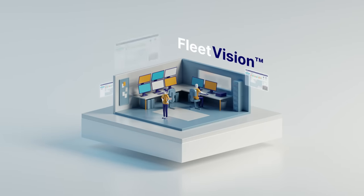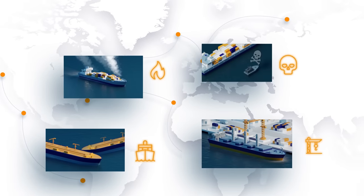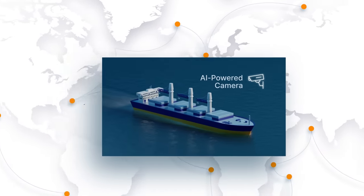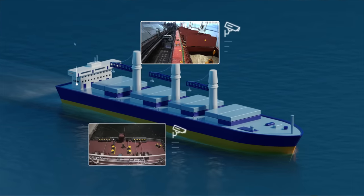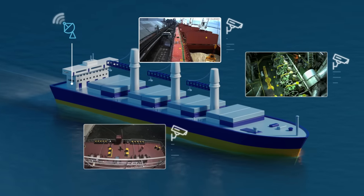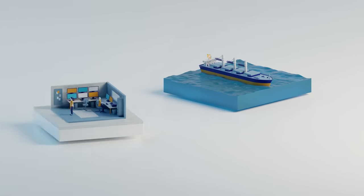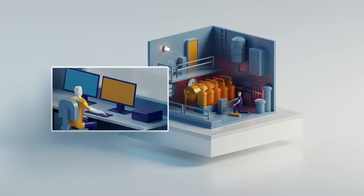ShipIn's FleetVision lets onshore teams support crew from anywhere in the world, identifying issues before they cost you. ShipIn uses AI-powered cameras to detect onboard events and alert you to safety hazards, missed maintenance, or navigational errors. That data is instantly shared from ship to shore, so seafarers and managers can work shoulder to shoulder.